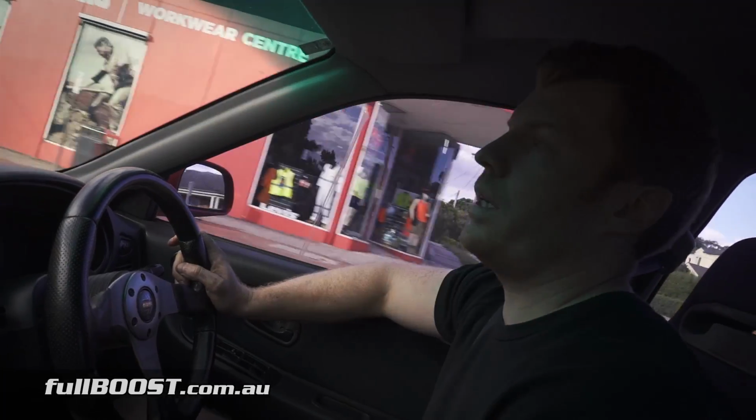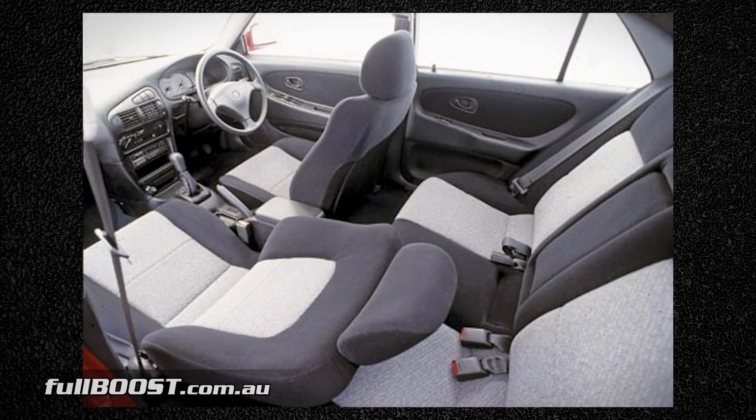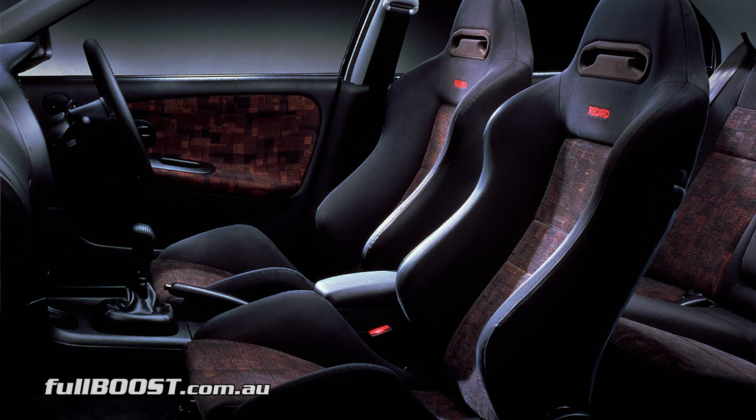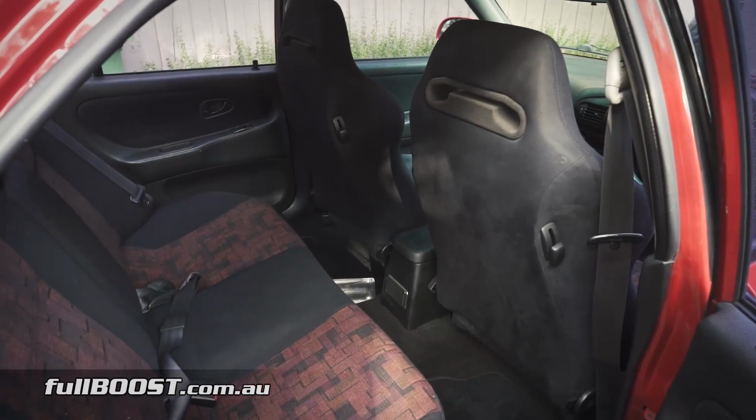So the interior on these GSRs from the factory is pretty horrid. The seats are terrible, no support. Because I bought a red Lancer, I only ever wanted the EVO4 interior because it's got the red colour, so it looks like factory interior. Everything from the EVO4 interior bolts straight in. You don't have to make one modification, it all just bolts in. It's so good in that way.